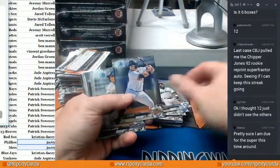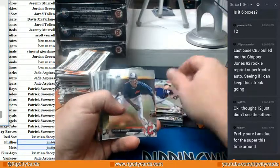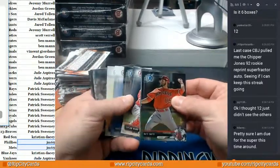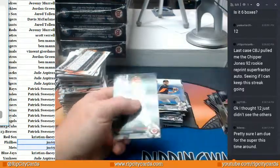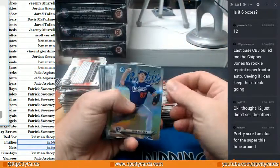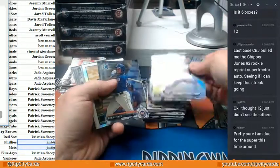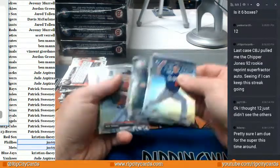I'm just hoping for some nice color, some prettiness. Not another Tigers orange. Again, I haven't seen a gold in a while, so I'm pulling for gold.